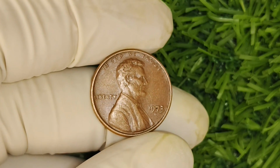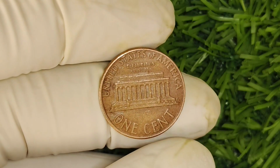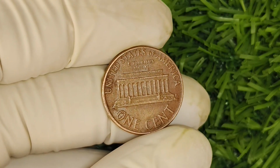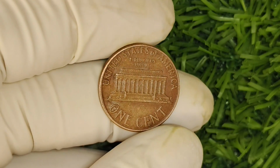Now here's what I want you to do next. Go grab your coin jars, your junk drawers, your glove box, heck, check under your couch cushions, and start hunting. If you find a 1973 D that fits the bill, let me know.